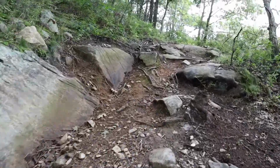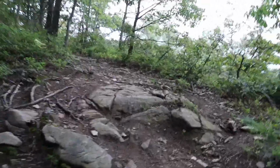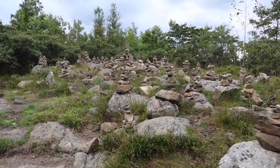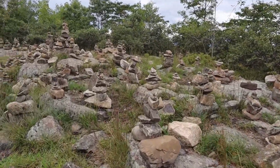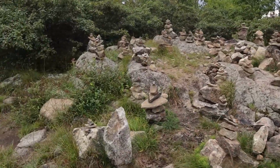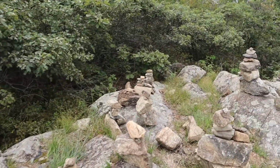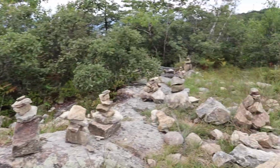But we can continue on with this little trail here, continue going up. And we're getting closer and closer to this tower. So hopefully we can make it to this tower before it gets dark on us. Right here on the side of the trail, everybody came here and stacked up all these rocks. This thing is cool. See, everybody just stacked up rocks all over here. This thing just keeps going all around here.